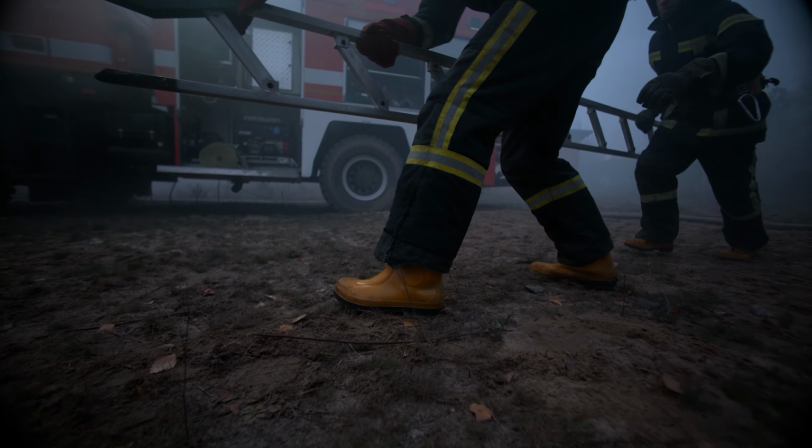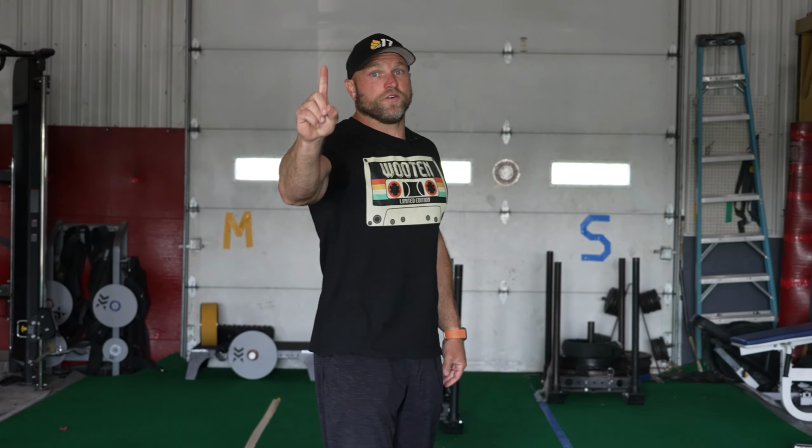So I think that we should be discussing these physical fitness tests with paramedics, with firefighters, and with the police departments in mind. So that first key aspect behind training for first responders is going to be mastering calisthenics.